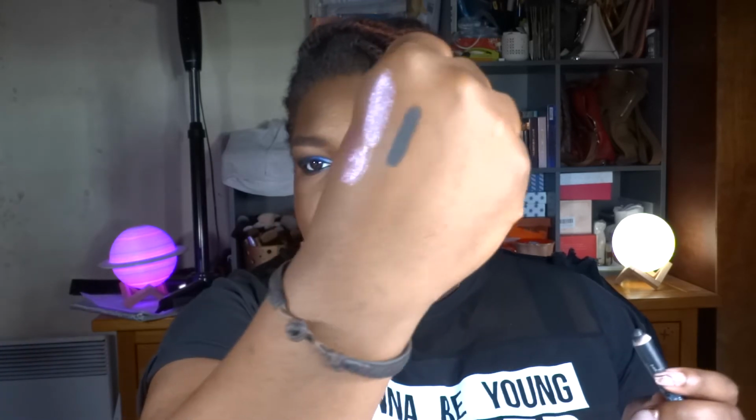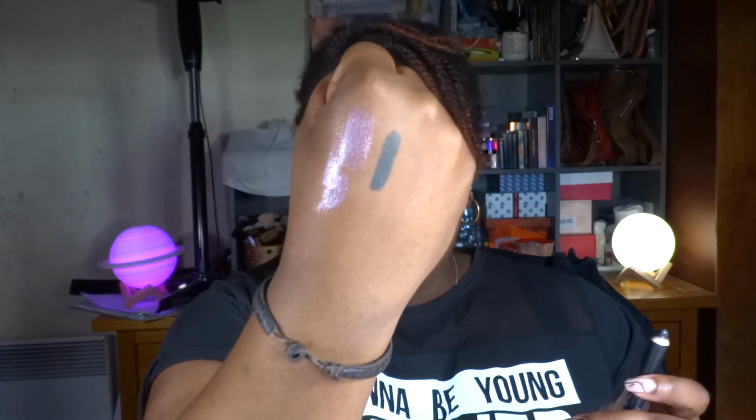The last product is another cream shadow. It is this from Yves Rocher. This is the Crayon Regard in the color Anthracite Profond. This is a dark gray. My pencil is actually broken in the packaging. This is what it's looking like. And my goal is to have the broken part totally used up.